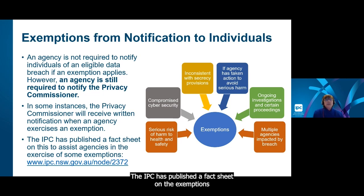The IPC has published a fact sheet on the exemptions to assist agencies to understand how the exemptions work, and this one is available from our MNDB webpage. The exemptions from notification include if there is a serious risk of harm to the health and safety of the individual, or if it will compromise cybersecurity, if it will be inconsistent with secrecy provisions, if an agency has taken action to avoid serious harm, for example, they have recovered the data without it being accessed, if there are ongoing investigations and certain proceedings, such as legal proceedings, and if multiple agencies are impacted by a breach, one agency may notify on behalf of all of them.